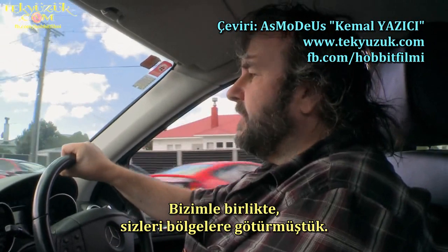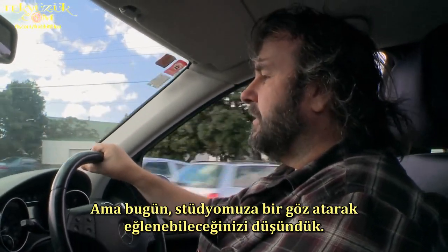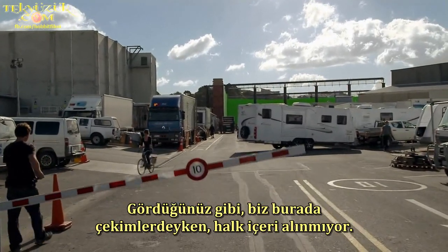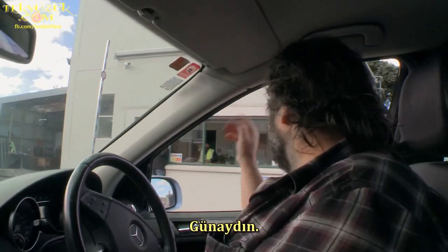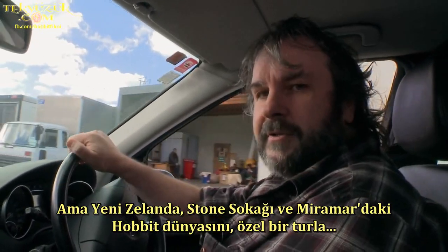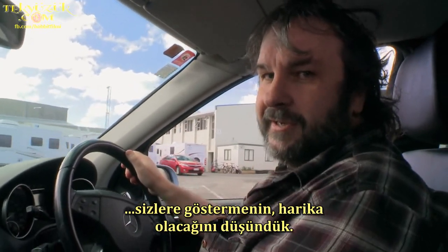We've taken you away with us on location, but we thought that today you might enjoy having a little look into our studio, Stone Street. The public are obviously not allowed in here while we're shooting. Morning. But we thought it would be great to give you all a private little tour around the world of The Hobbit here at Stone Street in Miramar, New Zealand.